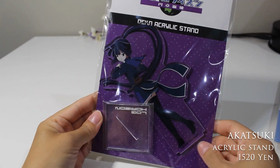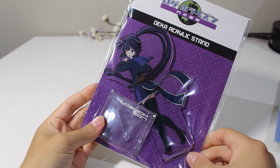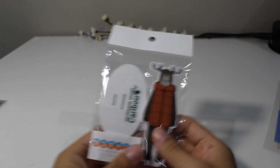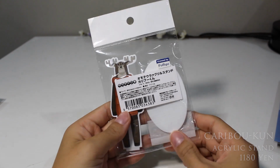Next, I bought this Akatsuki acrylic stand, mostly because I am a little bit salty that I will probably never get the one scale that exists of her, but still, happy to have this. Instead, I also bought this Terry-kun acrylic stand from Eurocam. I just thought it was really funny.